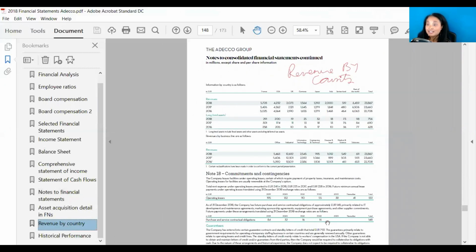I think another interesting thing that I saw in the Adecco financial statements was it shows their revenue by country. And you can see that France is obviously their largest operation here. They've got $5.7 billion in revenue coming from France, but the United States doesn't trail that far behind. It's $4.2 billion in sales there. And so again, you're seeing performance by country, and us in the US, we want to watch Adecco because Adecco has a pretty large US market. And we want to find out what is coming up in the pipeline. So we want to watch that.